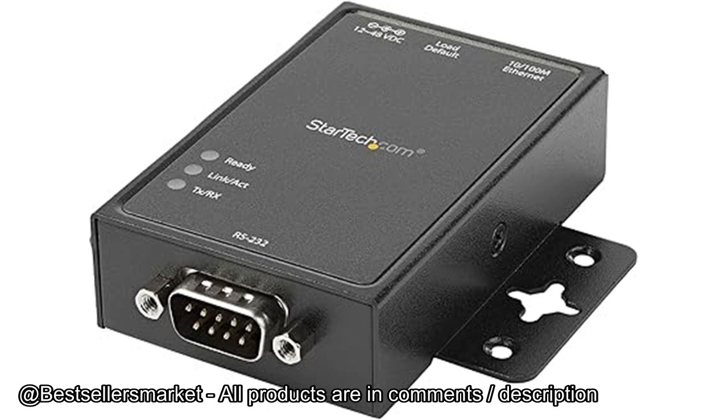At number 2 in our countdown, we present the StarTech.com NPort RS232 to Ethernet IP converter, a device server that transforms connectivity into a seamless, powerful experience. This isn't just about converting signals. It's about unlocking a new level of remote control and management for your network.